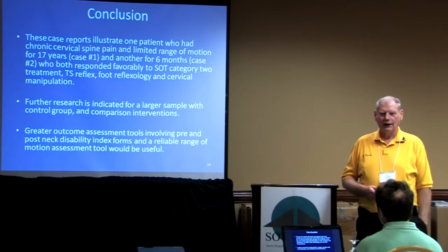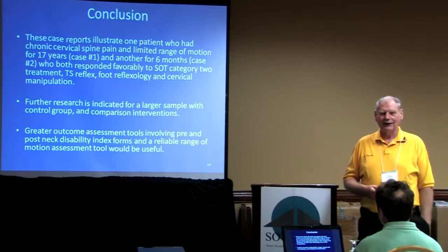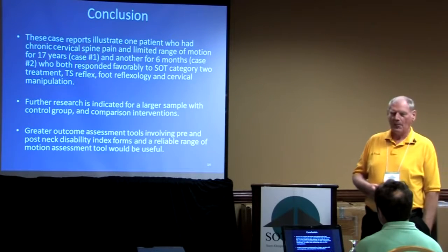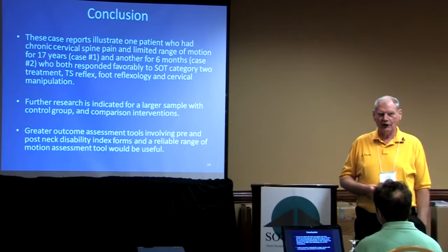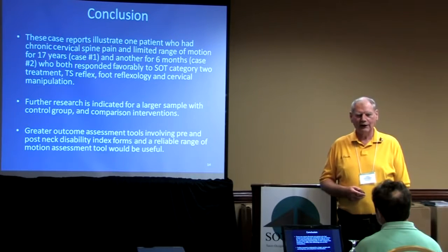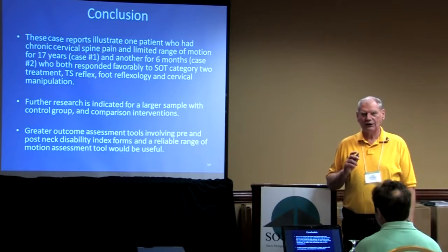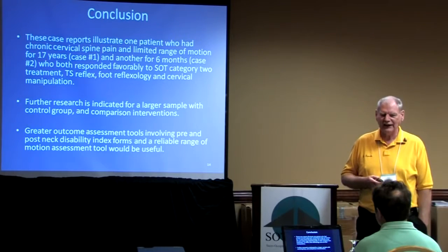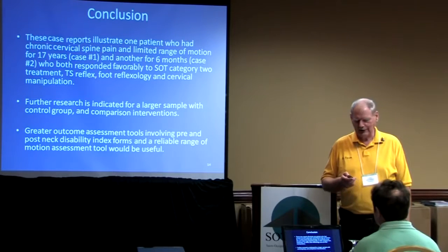But I would encourage you to explore this, and especially the new students who are a little reluctant to adjust that neck. This is a very effective, slick way of adjusting the cervical spine, which is very easy on the patient. Thank you very much for your attention.